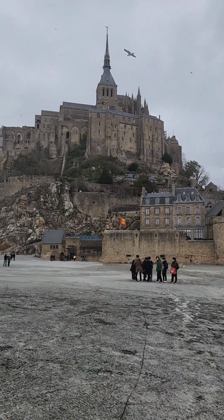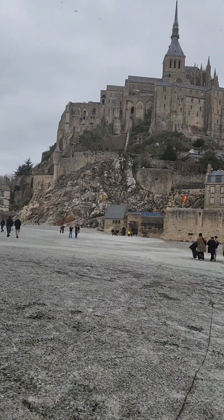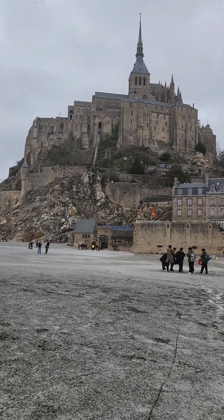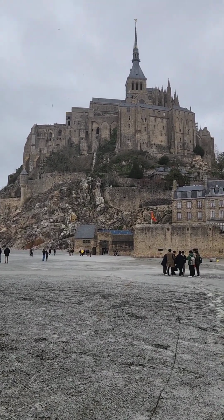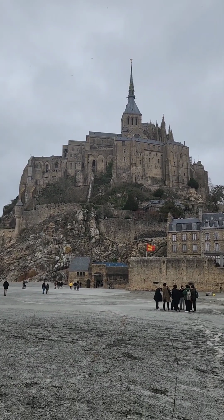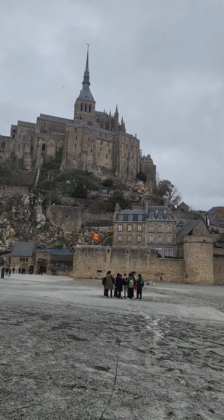But it's worth going up there. 11 euros each. You can actually go inside. You don't have to go way up there if you don't want to check out the Abbey. And it's a freebie. But if you want to go way up, we didn't go way on top there, but like most of the way up. You can't go past most of the way up.